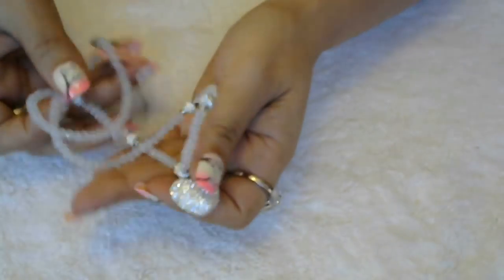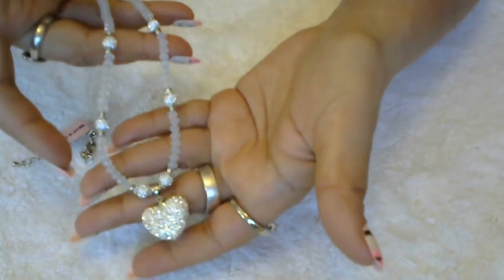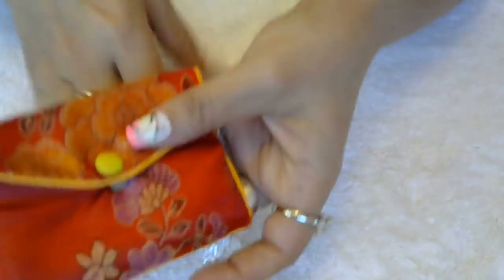And I got this one for my daughter. This is also with Austrian crystals. Really pretty, cute little heart. Very cute. And she did put it in this cute little bag also. Very cute. So this is for my daughter.